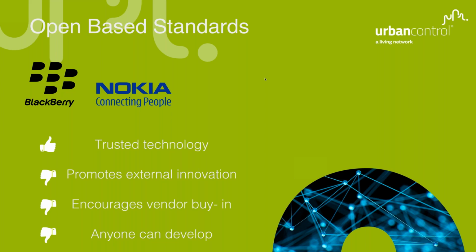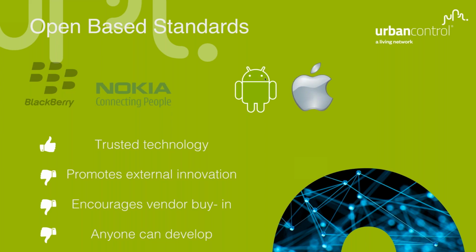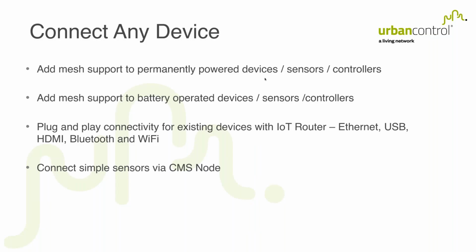It restricted vendor buy-in. Whereas nowadays, with the new technology and this focus on open-based standards, we can see the likes of Google and Apple have really opened up this marketplace. They have trusted technology, but it promotes innovation by other people, so anyone can develop, and vendor buy-in. So it's a really key thing there. And this is one of the trends that we've noticed in the IoT and smart city arena. We were able to present this to the City of London to ensure that they could future-proof their investment, really. So what does this open-based standard actually mean?